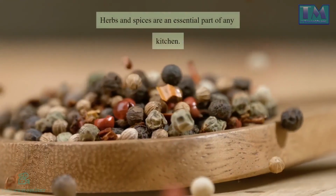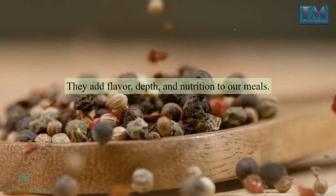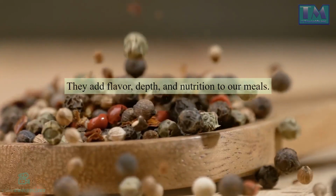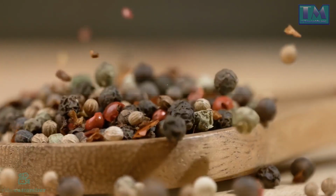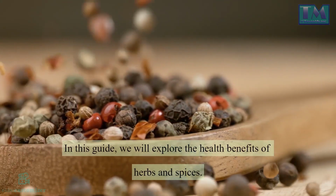Herbs and spices are an essential part of any kitchen. They add flavor, depth, and nutrition to our meals. In this guide, we will explore the health benefits of herbs and spices.